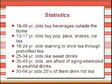Let's take a look at statistics. These are always fun. I love statistics. This is who's buying what. So as you are planning and thinking about what you may be wanting to sell, this is really good information to know. 18 to 49-year-olds buy beverages outside of the home. On the average, those are the people that are going out and they'll pick up a drink. 13 to 17-year-olds buy pop, juice, shakes, and iced tea. That would be ready-to-drink bottled tea.